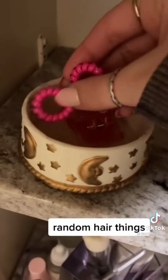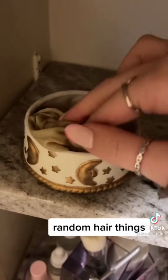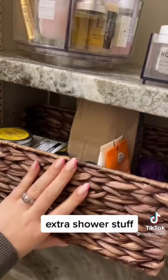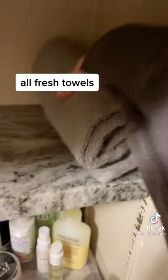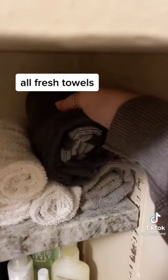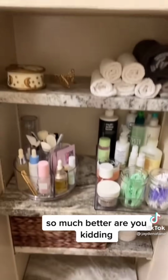Random hair things. Extra shower stuff. All fresh towels. So much better, are you kidding?